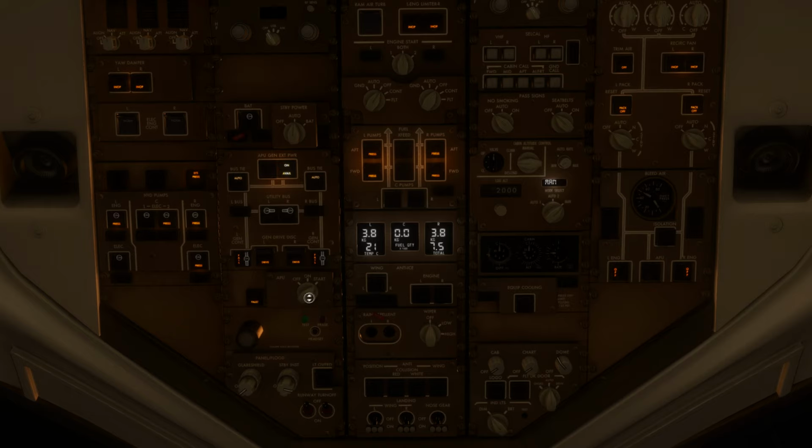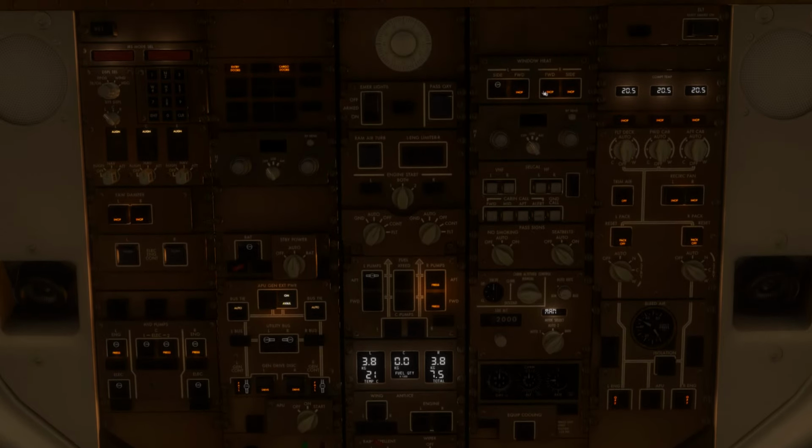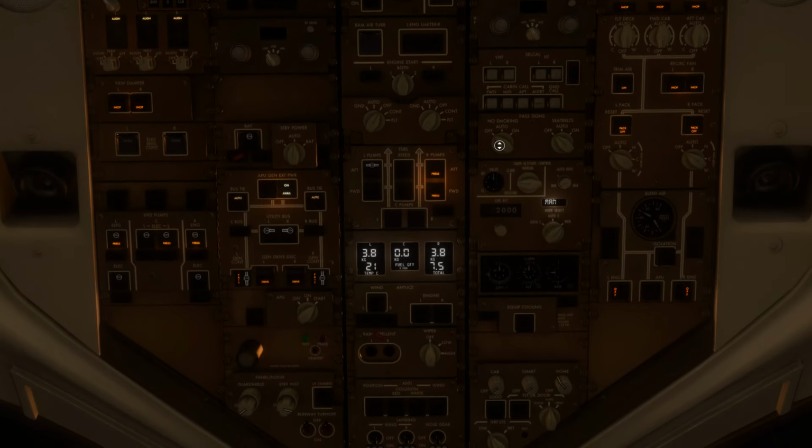From there we'll then start the APU, we'll put our emergency lights to arm, we'll turn on the engine limiters and put on one pump for the APU, get our window heat on. After that we'll then turn on our no smoking and seat belts. We'll put our auto rate to auto and auto 1, elevation down in Key West is 3 foot, so put that to 0 as we won't be needing it. There we go, that's fine.